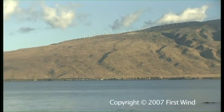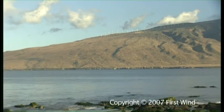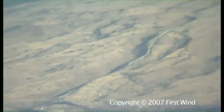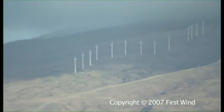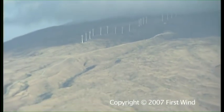But you take my word for it today that definitely Molokai, Lanai, and Maui have great wind resource. And so what the state is trying to look at is how we can tie that in. They're looking at possibly having 200 megawatts of wind energy coming from Lanai, 200 megawatts coming from Molokai, and also, as a second phase, possibly tying in Maui.